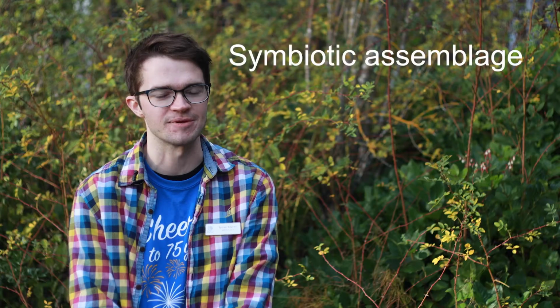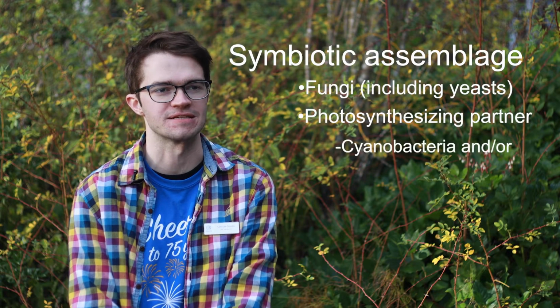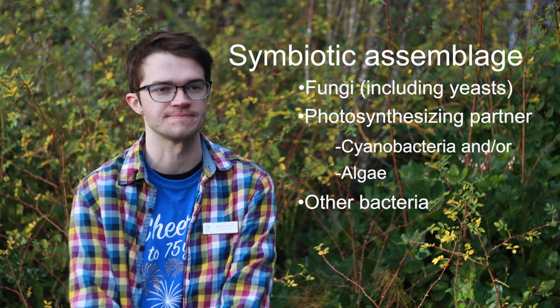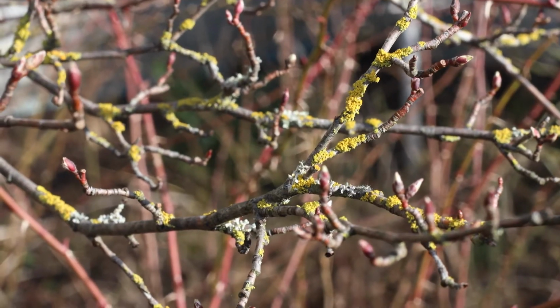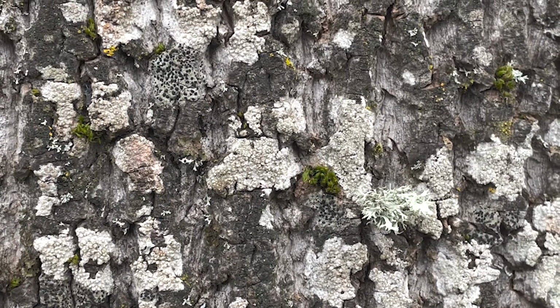Lichens are a symbiotic assemblage of fungi and some sort of photosynthesizing partners such as cyanobacteria and/or algae, and there's also other bacteria involved in the symbiosis. You've probably seen lichens in your neighborhood growing on trees. Some of them resemble leaves, some of them are very crust-like in their appearance, and some of them look like small shrubs.